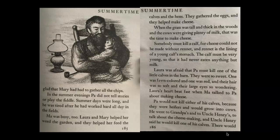In the summer evenings, Pa did not tell stories or play the fiddle. Summer days were long, and he was tired after he had worked all day in the fields. Ma was busy too. Laura and Mary helped her weed the garden, and they helped her feed the calves and the hens. They gathered the eggs, and they helped make cheese. When the grass was tall and thick in the woods, and cows were giving plenty of milk, that was the time to make cheese. Somebody must kill a calf, for cheese could not be made without rennet, and rennet is the lining of a young calf's stomach. The calf must be very young so that it had never eaten anything but milk.